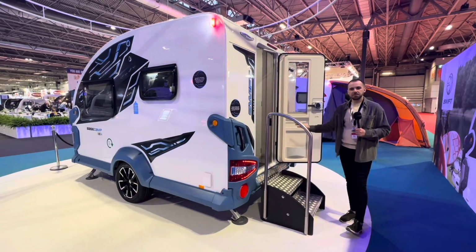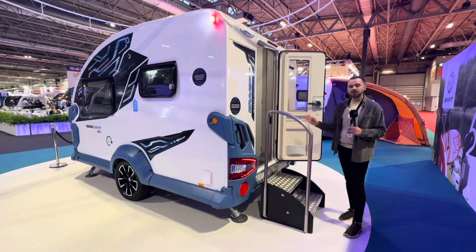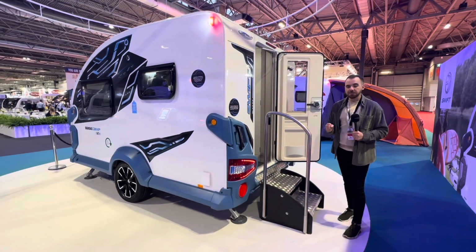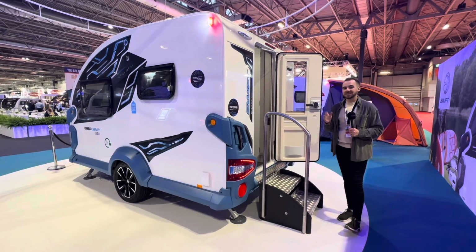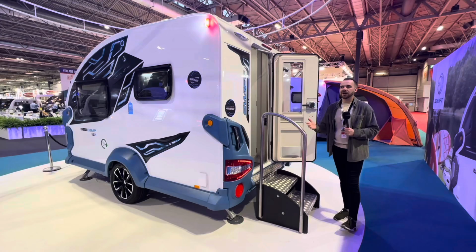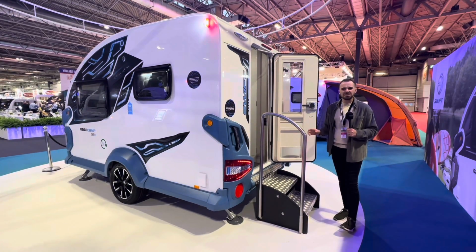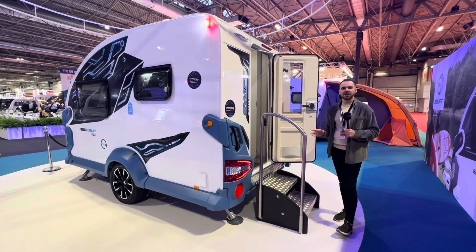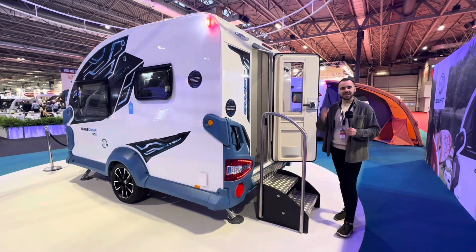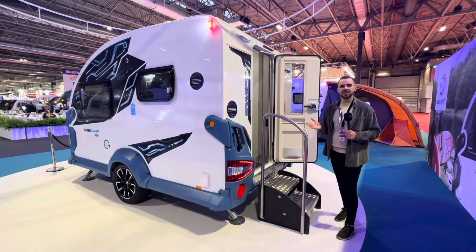Now, I'm not saying it's perfect. I'm not saying it's ready to go to market exactly as it is. I'm not saying there aren't hurdles to overcome. But what I really applaud Swift for here is attempting to improve and do something better. And I always hate it when we go to caravan shows and caravanners just look at something and go, oh, I'm not buying into that, and oh, I don't get that at all. We need to be more open-minded, we need to be more receptive, and let's have that conversation with manufacturers about where caravan design needs to go.